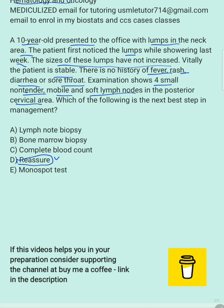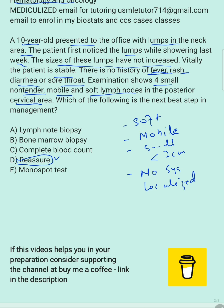So first, which lymph nodes would require reassurance? Know this. If the lymph node is soft, if it is mobile, if it is small, which means less than 2 centimeter, and if there are no systemic signs like fever or weight loss, this patient does not have any fever or rash or any other systemic sign, and if the location is localized, which means, for example, just limited to one area, like here they are limited to the cervical lymph nodes. So in these cases, you just do reassurance.